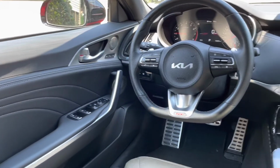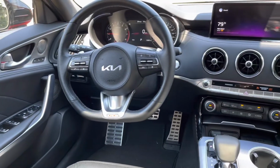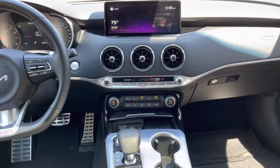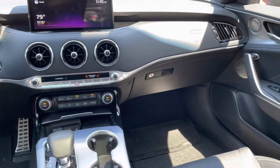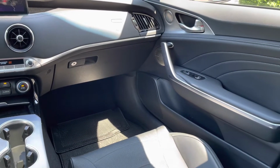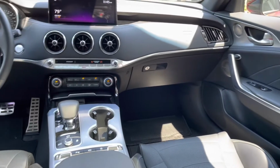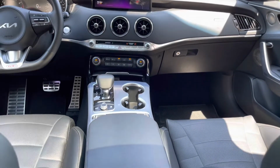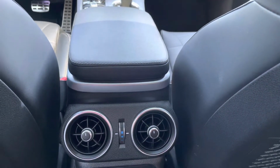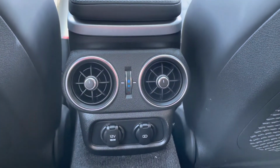Starting here in the driver's compartment, which is where you will want to be if you find yourself in the market for a Kia GT. Dashboard layout, very similar to what it's been for the last couple of years. You will see a larger infotainment system and a few extra safety features here. Aside from that, not much has changed since the Stinger was introduced.